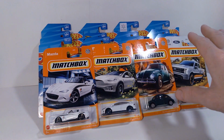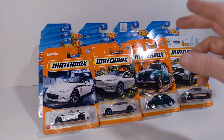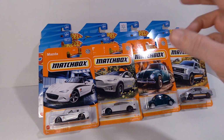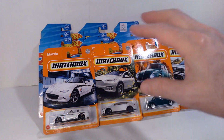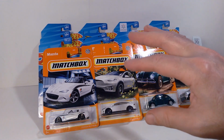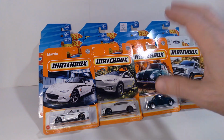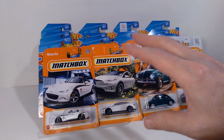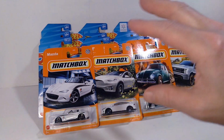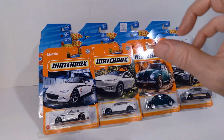So I wanted to show you my latest toy haul, and what I'm going to show you today represents purchases that I made over the past month from Dollar Tree and Dollar General. I won't say specifically which cars came from which stores because honestly I don't remember. I just sort of pick them up as I find them. Some of these are brand new for 2023, and then some of these are from slightly older cases from 2022. So I'm going to walk you through these. There's 4 Matchbox cars, and then all the rest of them are Hot Wheels.